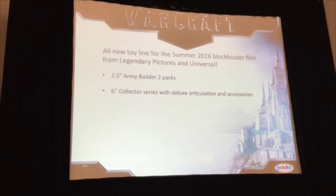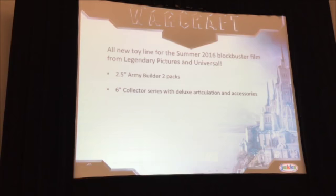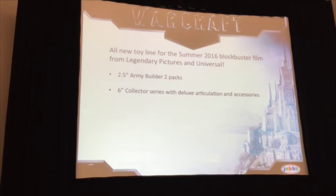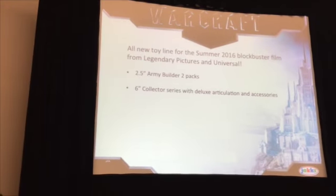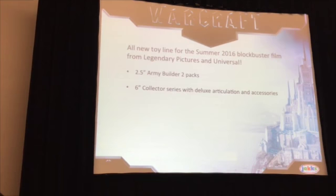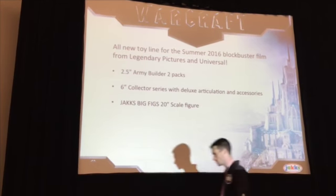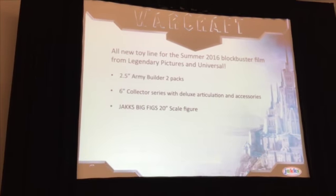6-inch collector series. These are true 6-inch figures, in the vein of things like Marvel Legends and DC Classics, Motu Classics, Ghostbusters, all what Funko does, all the standard that collectors love. They're going to come with tons of accessories, tons of deco, and all the major characters from the film. We're also going to, of course, have our Jakks Big Fig 20-inch figures of the main characters. You'll see those too, as well as some special deluxe versions for different retailers and events.